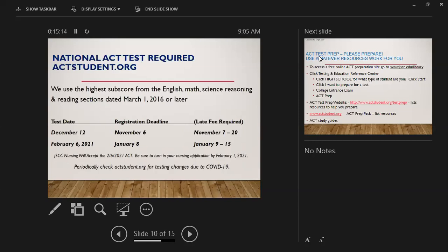So let's say, for example, a student took both of these tests. We would use the higher English, the higher math score, the higher science reasoning score, and the higher reading score. Even though the application deadline is February 1st, Jackson State Nursing will use the February 6th, 2021 ACT. Be sure you turn in your nursing application by February 1st. Because of COVID-19, periodically check actstudent.org for testing changes, because there have been some, and of course, there may be some in the future.